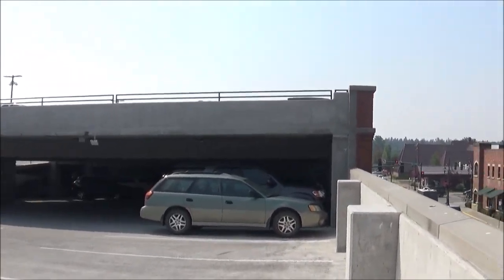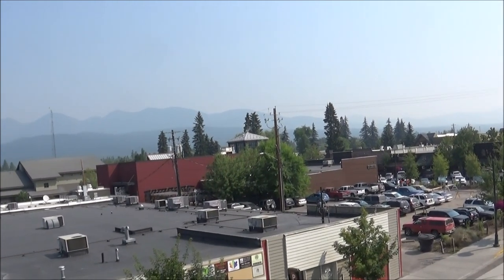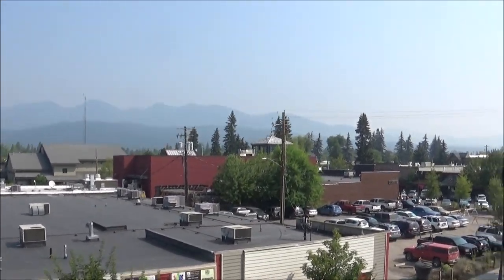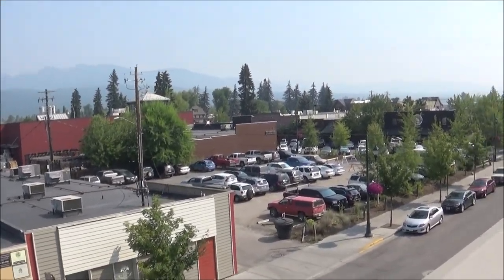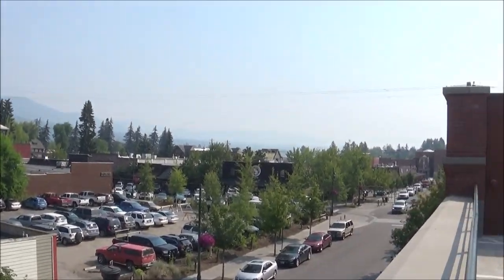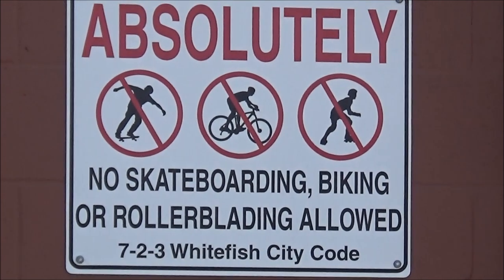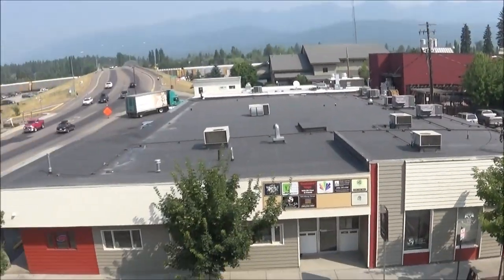We can get in a higher level. I wanted to try to get a view of... Just a second. Alright, so the trade show is unviewable from here. There's some buildings in the way. Just have to work with what you got. No fun allowed.